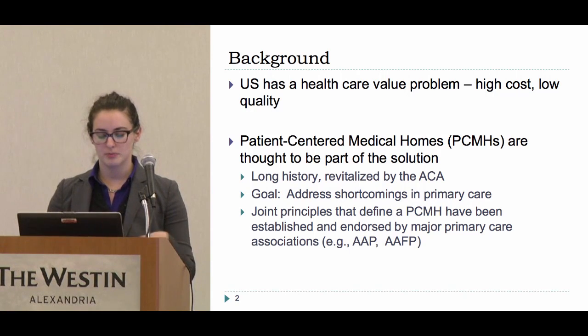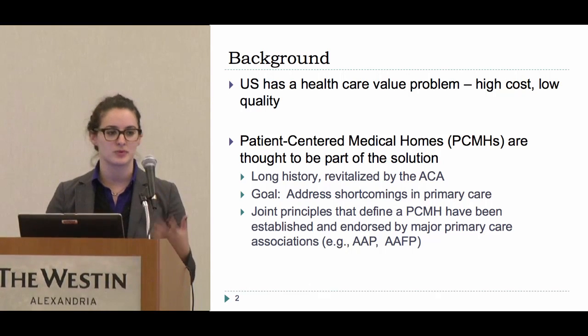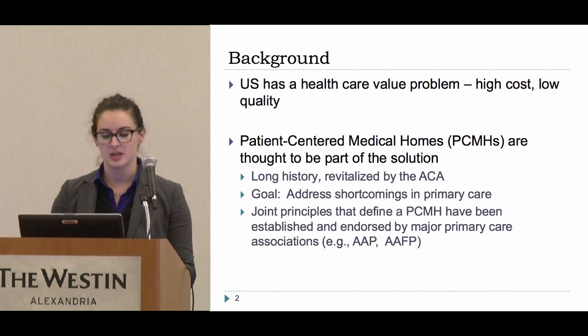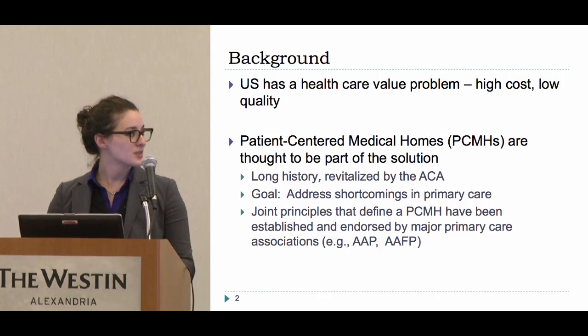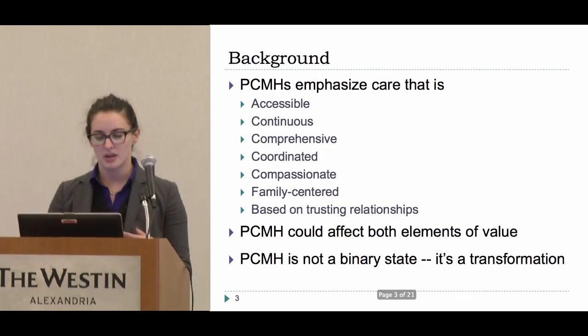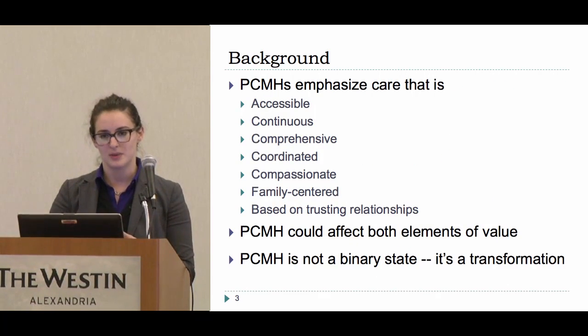But one of the proposed solutions to address some of these issues of high costs and insufficient quality is the patient-centered medical home. Now, the PCMH has had a long history in the United States, but it was really revitalized by the Affordable Care Act. The PCMH is a very lofty goal. It has a number of principles that have been endorsed by major primary care associations, which I list here. As you can see, these are really aims that are meant to address both the cost and the quality issues that we have in the United States.